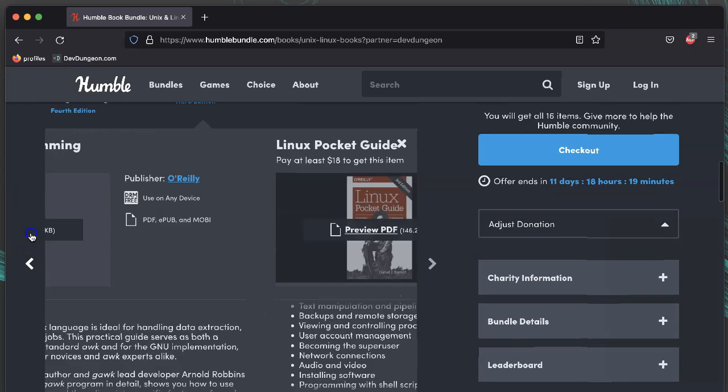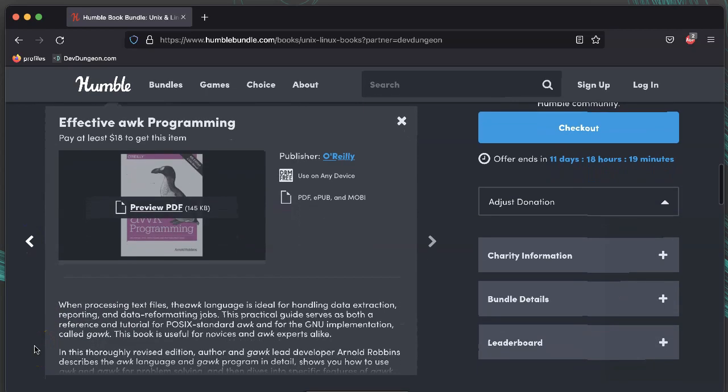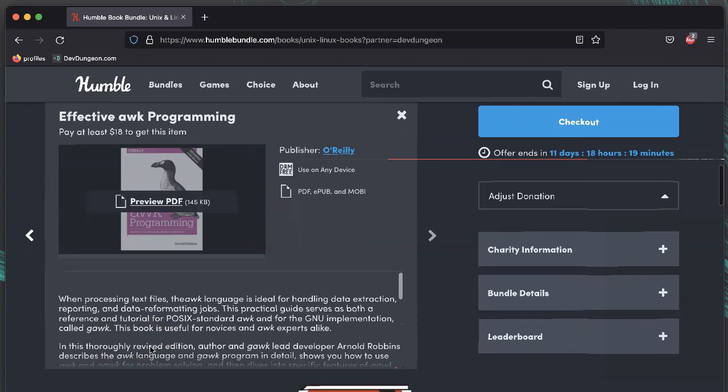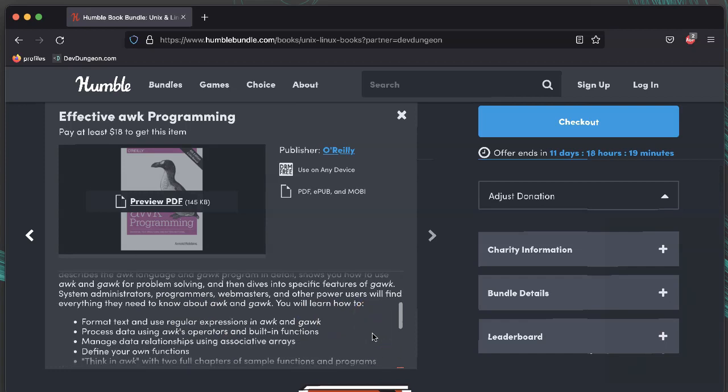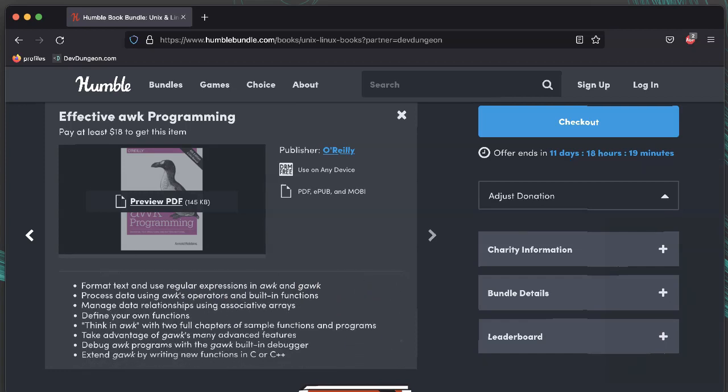Next up is Effective Awk Programming. This one will dive deeper into what Awk can do and builds on top of the earlier book, Sed and Awk. If you really want to stand out and impress people, unlock the power of Awk.